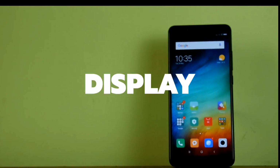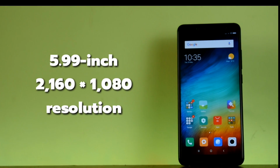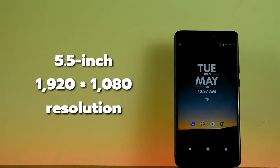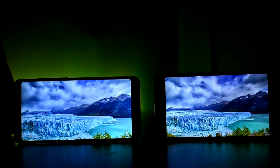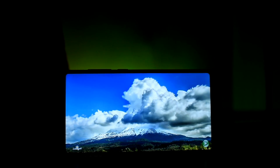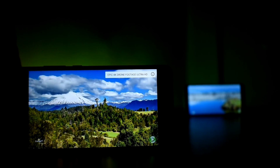Okay, so first we'll start with the display. The Redmi Note 5 Pro comes with an 18:9 aspect ratio, which is a 5.99 inch 2160 by 1080 IPS LCD display, whereas the Redmi Note 4 comes with a 5.5 inch 1920 by 1080 display. One thing I found with the displays is that the Redmi Note 5 Pro produces a pretty decent standard color contrast, which looks more attractive than the Redmi Note 4's display, which produces a slightly warmer color contrast.